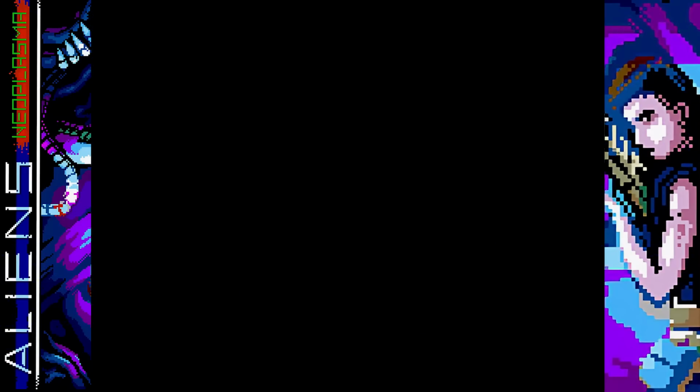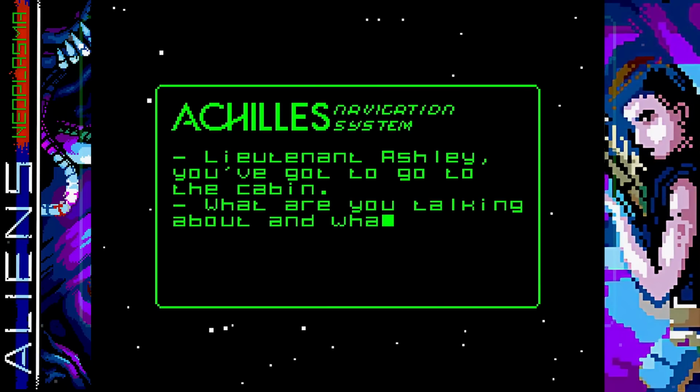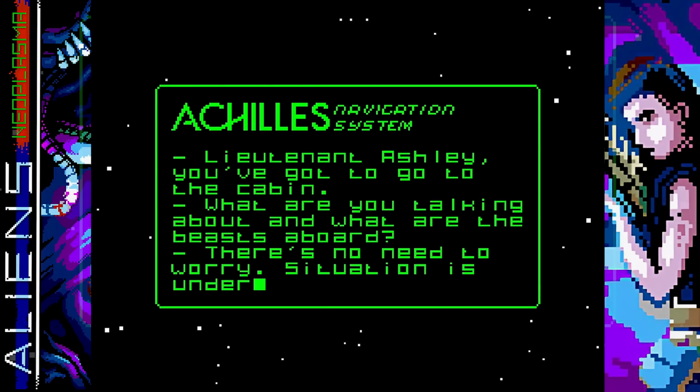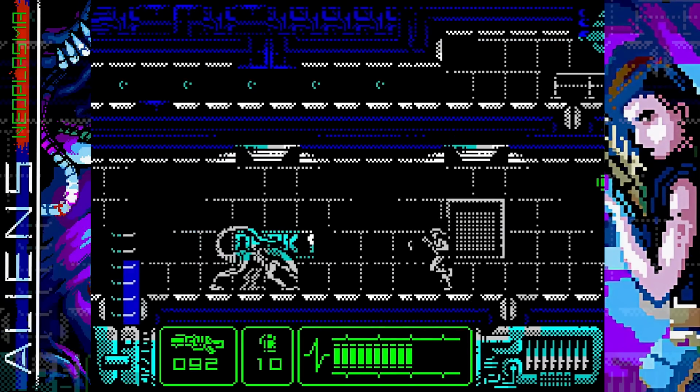The ship's AI seems to be either corrupted or lying to you, hinting that this may have all been orchestrated by the Weyland-Yutani Corporation. At first, you have no means of self-defense and must progress through the game while avoiding enemies, but eventually you pick up a pulse rifle and grenades.